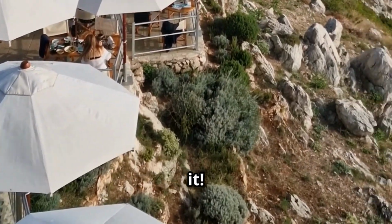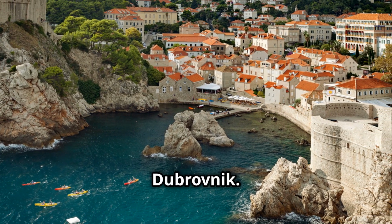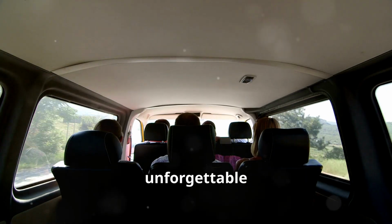And there you have it. 4 easy ways to get to Mount SRD in Dubrovnik. Whichever way you choose, you're in for an unforgettable experience.